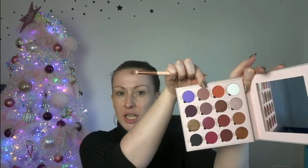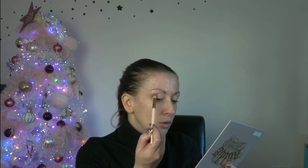Okay, so I think I'm going to use 170G for a crease transition type dealy mabobber. So let's go there. Ooh, that's a nice, muted mauve. Oh my God. Okay, blended.